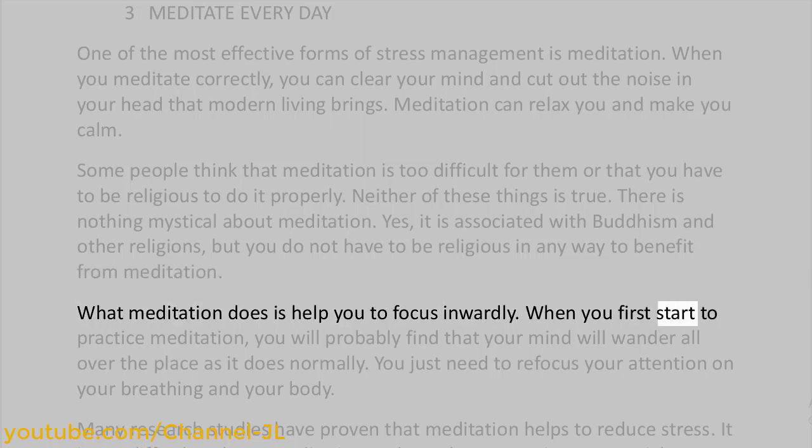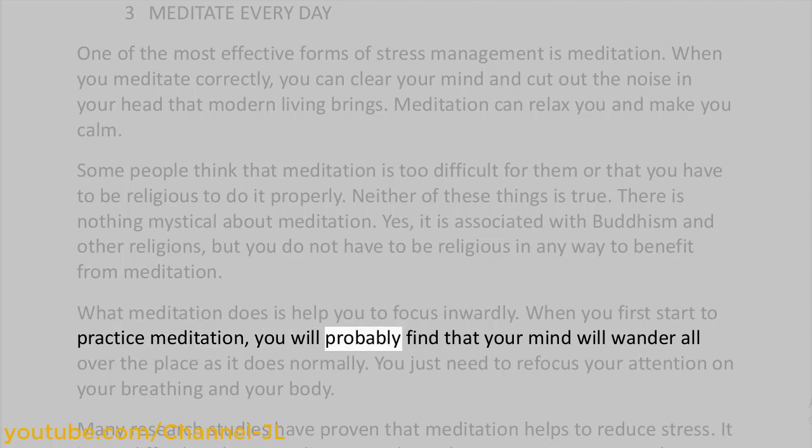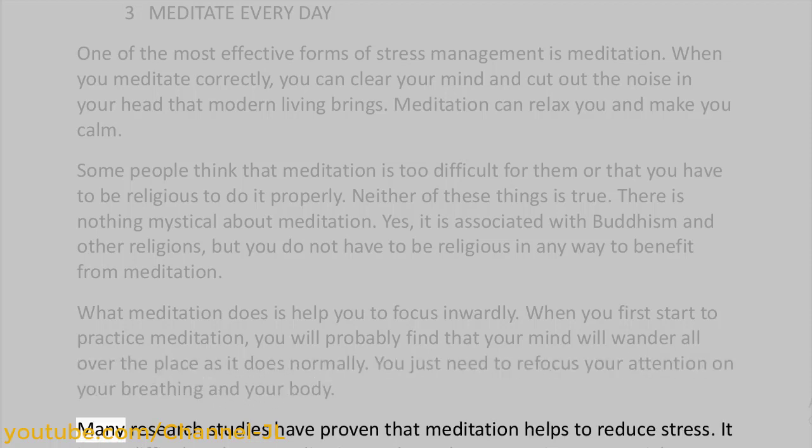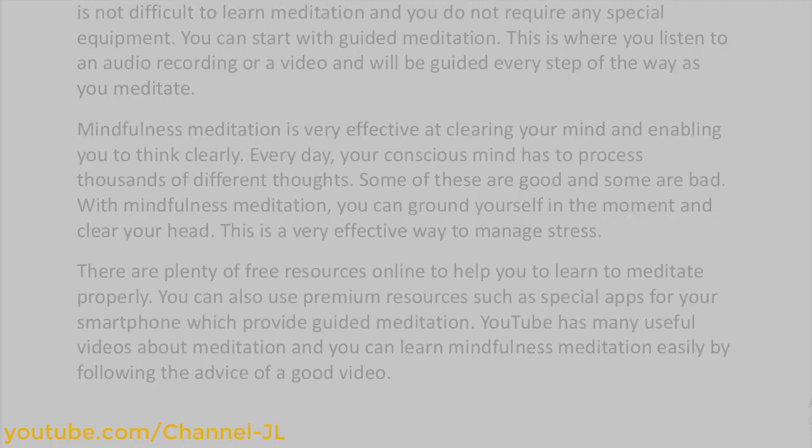What meditation does is help you to focus inwardly. When you first start to practice meditation, you will probably find that your mind will wander all over the place as it does normally. You just need to refocus your attention on your breathing and your body. Many research studies have proven that meditation helps to reduce stress. It is not difficult to learn meditation, and you do not require any special equipment.